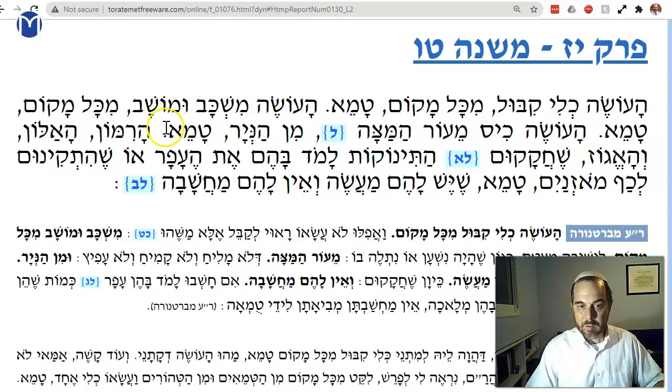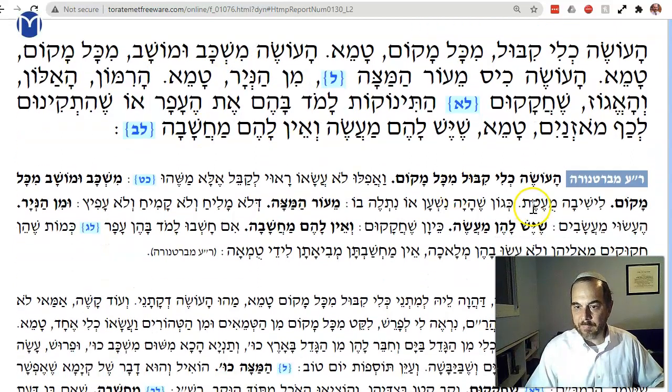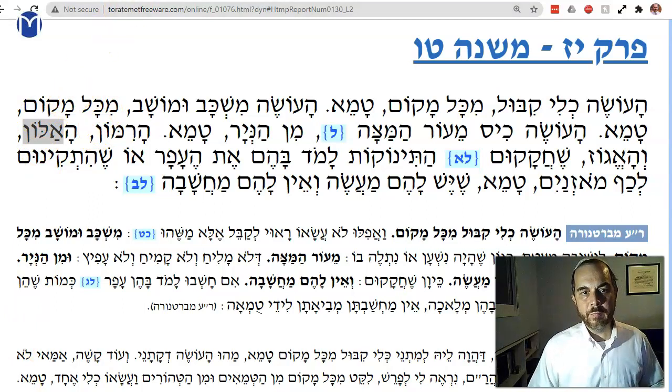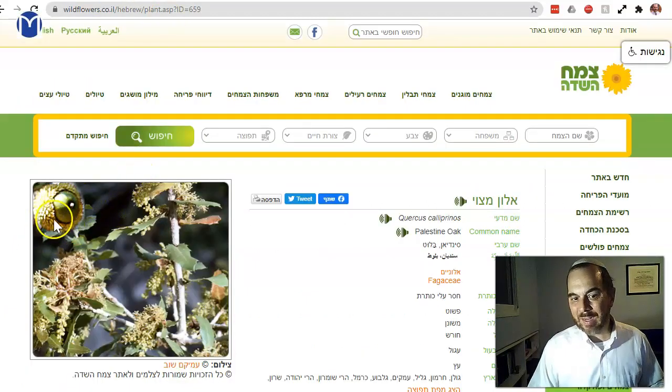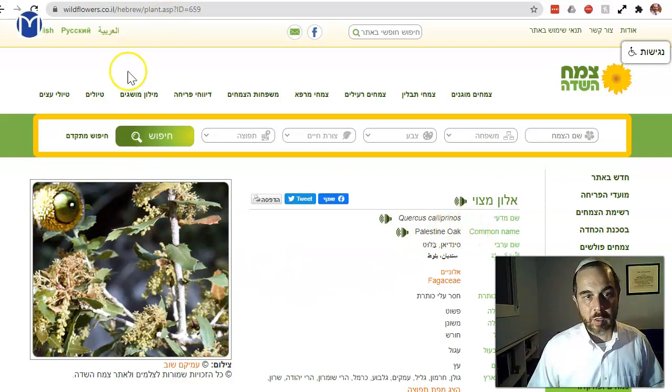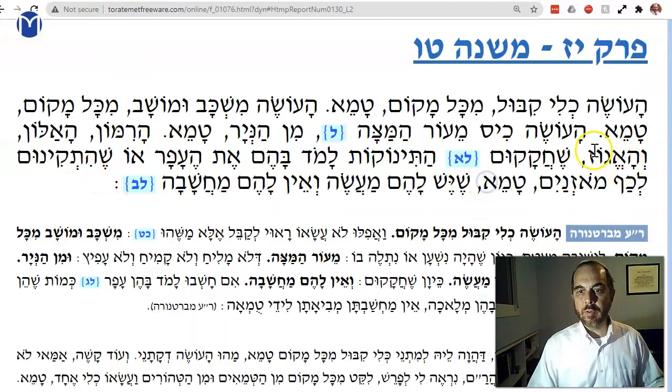Min Haniyar, or from paper. I don't know what they made paper from. Bartunura says from grasses. No idea. Tameh. Okay, now, harimon ha'alon. If you have a rimon, a pomegranate, alon is like an oak tree, but if you look at alon, you make it from an acorn. Really, remember, it's any amount. You can use an acorn. Palestine oak. Fascinating.